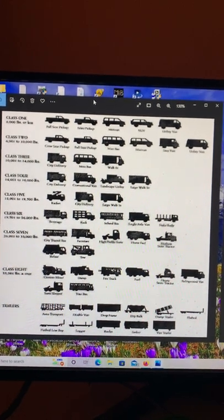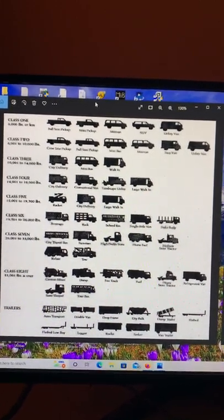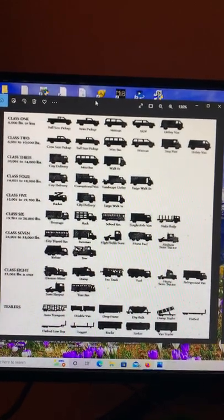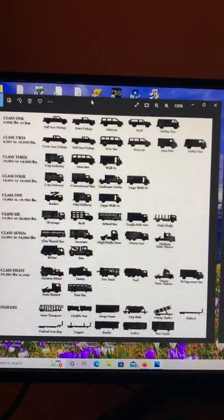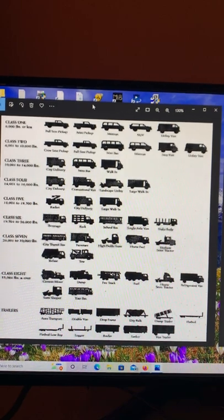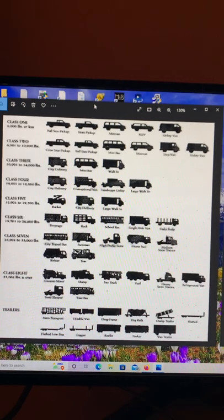show it to you. The very top line, because there's also weight that you've got to look at too, but we'll get into that in just a second. If you look at this chart here, and this is from the DOT, the top line is your class 1 vehicles, which are 6,000 pounds: pickup trucks, minivans, SUVs, regular vans, utility vans they call them, and that's your class 1.